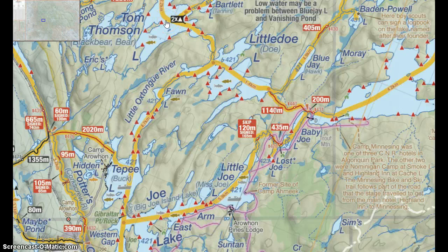When you call in to make a reservation, you need to let them know where you're going to camp. You will need to tell them the actual lakes that you're going to travel on. So for me, I'd call in and say, I'm starting out at Canoe Lake. My end destination is Tom Thompson. I'm going to base camp on Tom Thompson for 2 nights, and then I'm going to paddle out Canoe Lake.